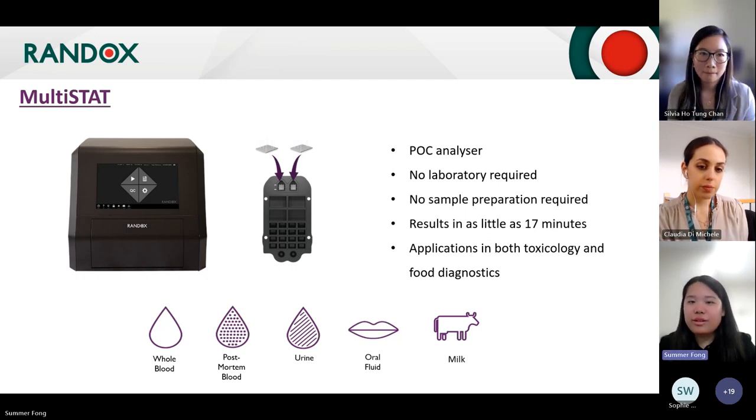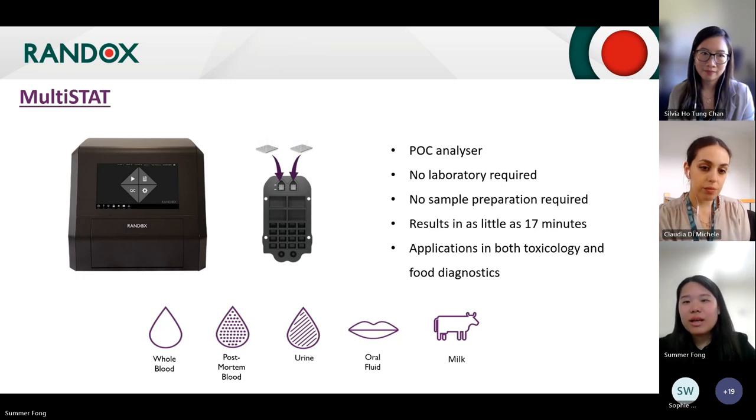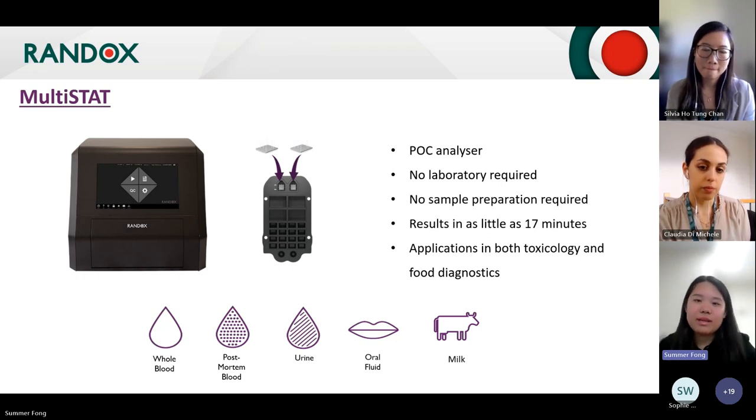Because it's so easy to use, staff with no laboratory training can easily use this analyzer, ranging from workplace managers to overnight or part-time staff in labs, or even milk tanker drivers in the food industry. The results are available in just 17 minutes and it can test for 29 analytes simultaneously in our ToxPlex panel. Although the MultiSTAT is capable of testing a wide range of matrices, for point of care testing we would be mostly looking at whole blood, urine, oral fluid, and milk samples, as outlined at the bottom.